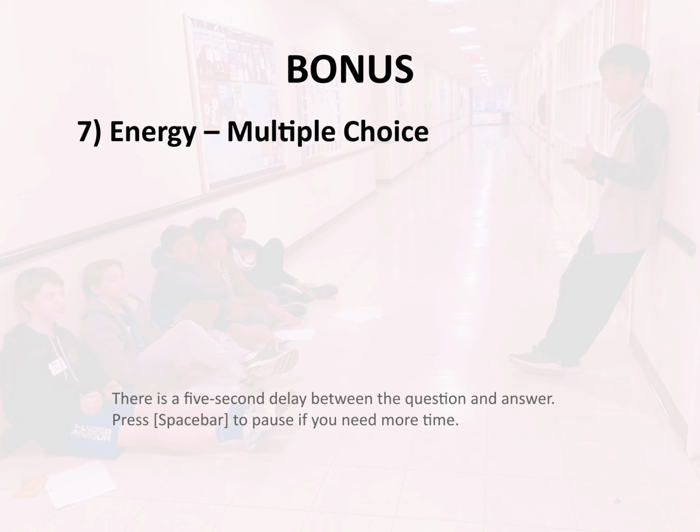Bonus 7. Energy, multiple choice. Scientists at Pacific Northwest National Lab tested theoretical predictions of the rate of crystallization of metastable liquid water at temperatures well below 0 degrees Celsius. Which of the following is true of the crystallization of supercooled water in this regime?